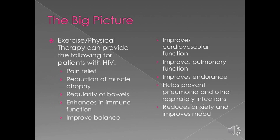Although physical therapists do not treat the disease directly, they play an important role in treating conditions that limit the person's movement and function. A physical therapist's overall job is to improve the patient's quality of life and help keep them active in their roles at home, work, and in the community.